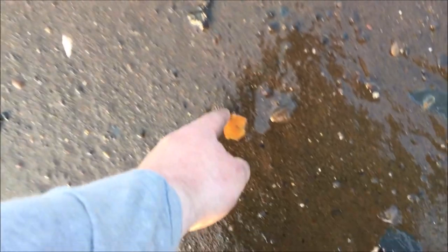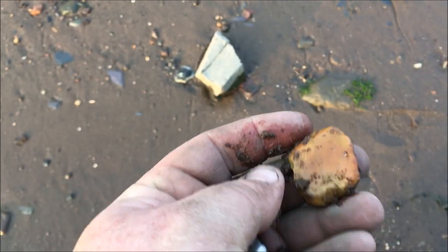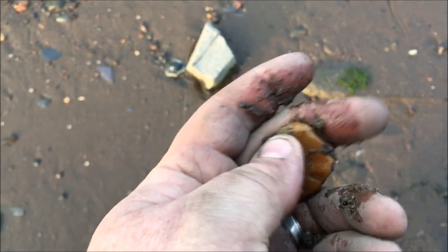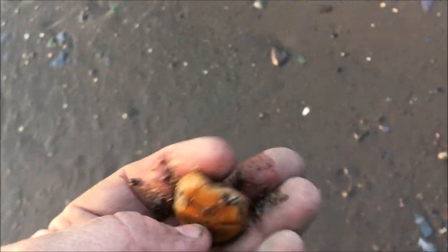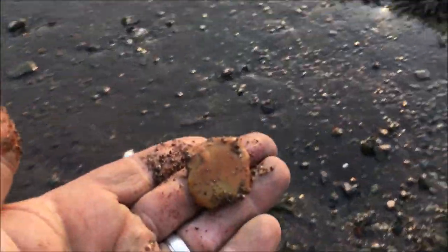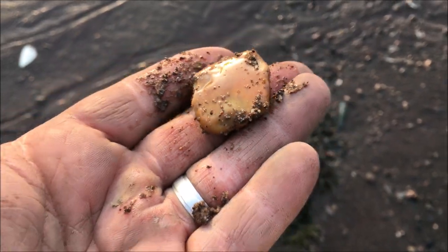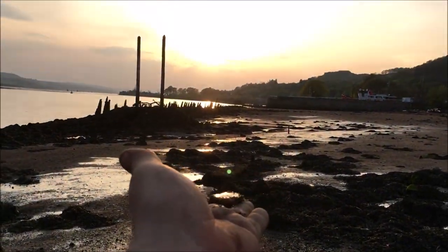Big bit of flint. Can you see it? Toffee flint. Look at that, man, that's toffee flint. Just walking along the beach and there you go, a big bit of flint. Beautiful. I love this beach. If you know what you're looking for, you can find flint. And there you go, a lovely big piece of toffee flint. Look at that, up in the sun.